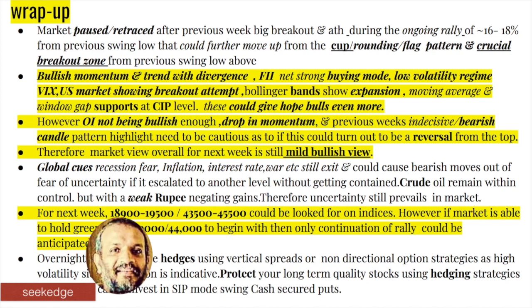So Bollinger Bands are in expansion mode, moving average there, window gaps. So the two gap supports are there for Nifty. Right? Change in polarity bounce level is there. It's possible. All these are giving hopes to the bulls, and then it's bullish, absolutely.